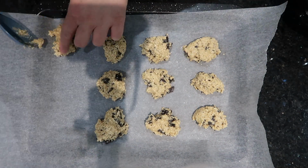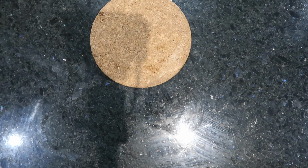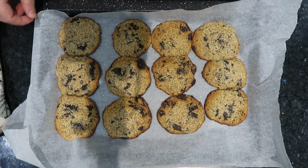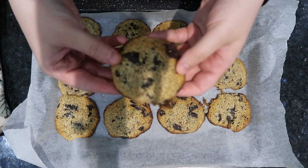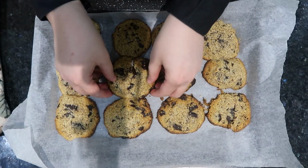Bake at 190 degrees Celsius for 7 minutes and don't forget about them like I did. Let them cool as they are very soft when they first come out of the oven and enjoy. So they worked well despite my initial doubts and the lack of multiple sticks of butter usually found in cookies, and they were actually pretty good.